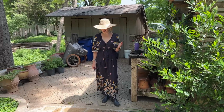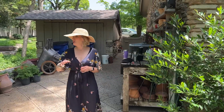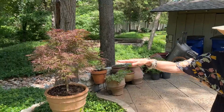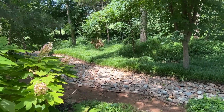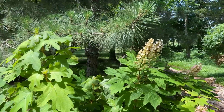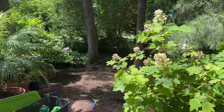Well, now we're going into the backyard, which is absolutely incredible. We're moving from this potting area, kind of a workspace. You can see the dry riverbed here to the west. And then, Stuart, if you can give a glimpse of what is around the corner. So there is a side door here.